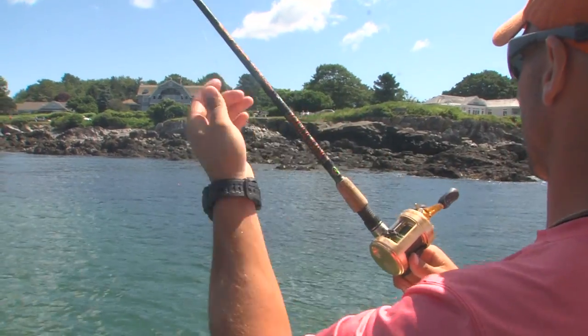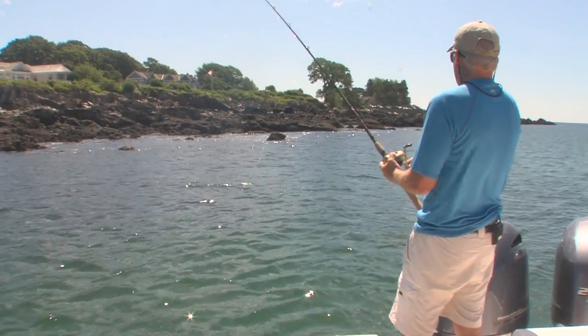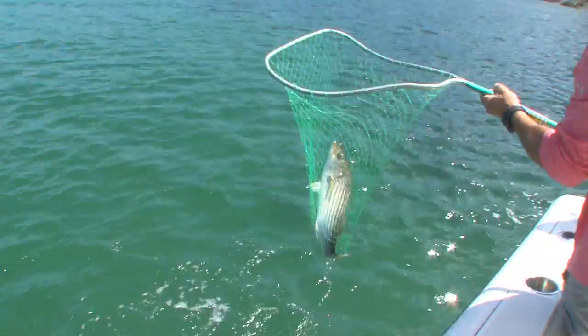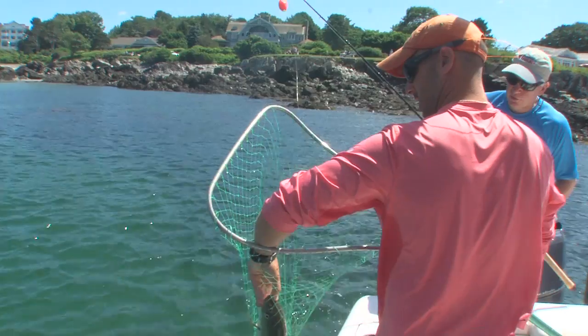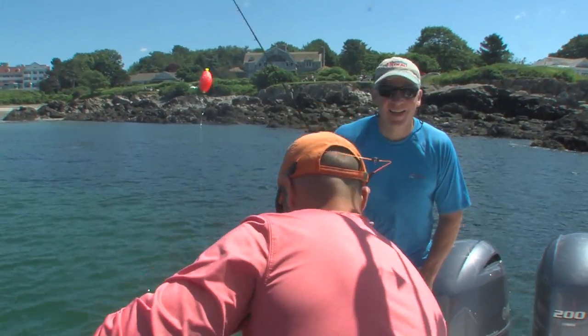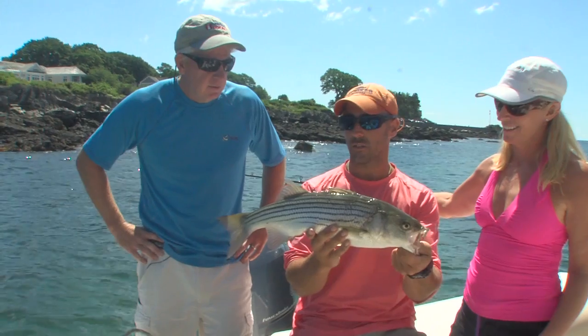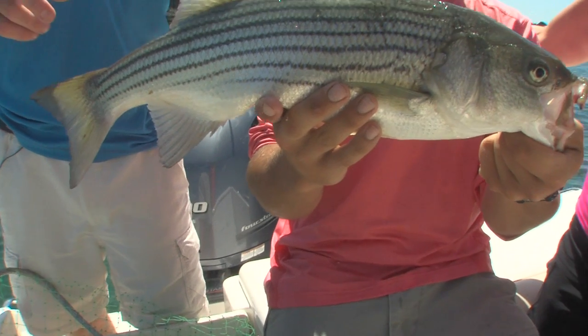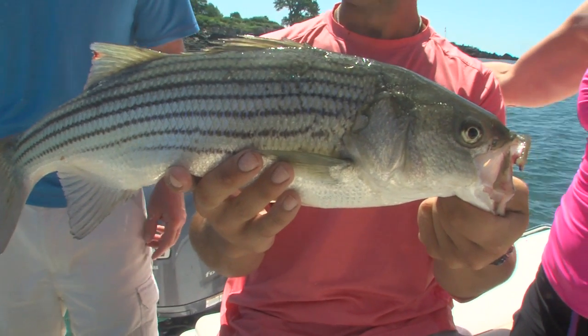Look at him go, right back in. All right, Tom. All right, hey, there was a fish in that hole. Well, the circle hook did its job. This is a nice little guy. Think about that. The bait we were using was that big, and that thing inhaled it. He inhaled it.